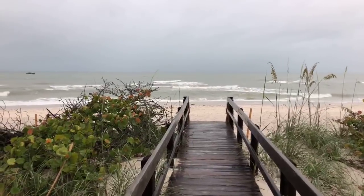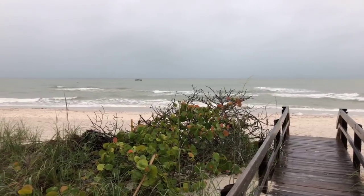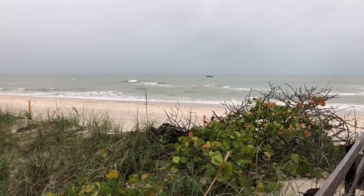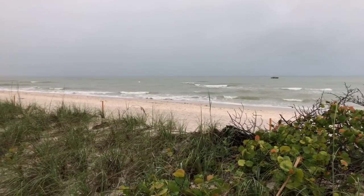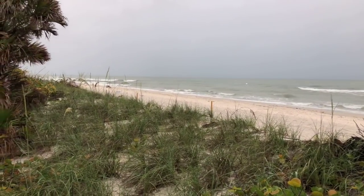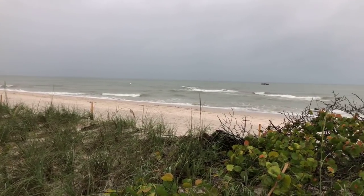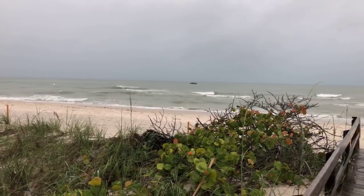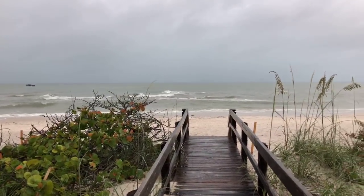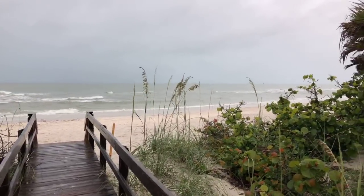Got a nice little surf kicking up out there. The barge is pretty far offshore, that barge that we've been seeing. I don't know if they took it offshore for the storm. I'm assuming they did that. Got some nice little waves rolling out there. Keeping our fingers crossed that we don't have any more red tide come in because of this storm.